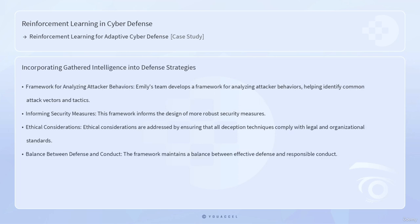To incorporate the gathered intelligence into broader defense strategies, Emily's team develops a framework for analyzing attacker behaviors. This framework helps identify common attack vectors and tactics, informing the design of more robust security measures. Ethical considerations are addressed by ensuring that all deception techniques comply with legal and organizational standards, maintaining a balance between effective defense and responsible conduct.